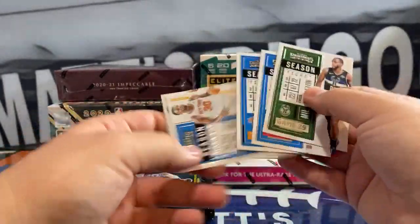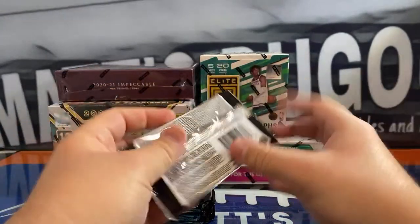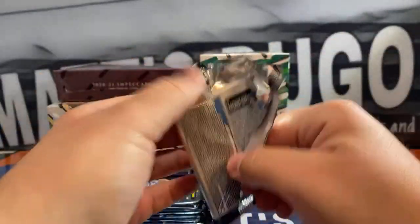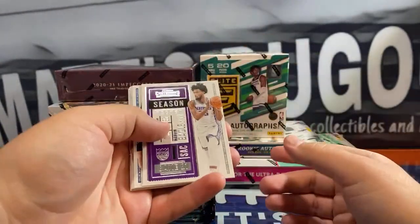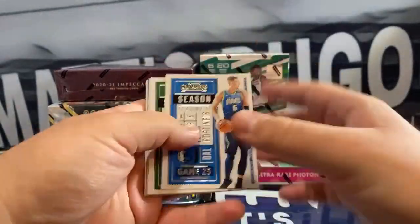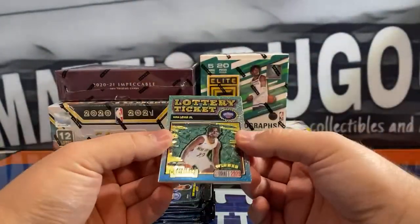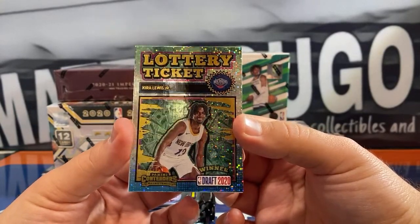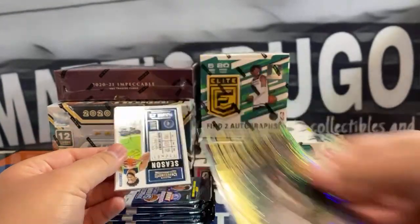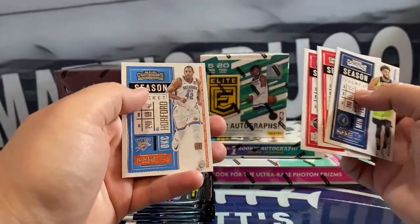Tobias Harris, Derrick Rose, Julius Randle, and Andrew Wiggins. Marvin Bagley. Next up, Kristaps Porzingis, Giannis, Myles Turner, Zach LaVine. We got Kira Lewis Jr., lottery ticket. It's another guy that could step up with Lonzo not being there anymore. Showed flashes last year. Nice lottery ticket for the Pels. Cat, we got Rui Hachimura, Victor Oladipo, and Al Horford.